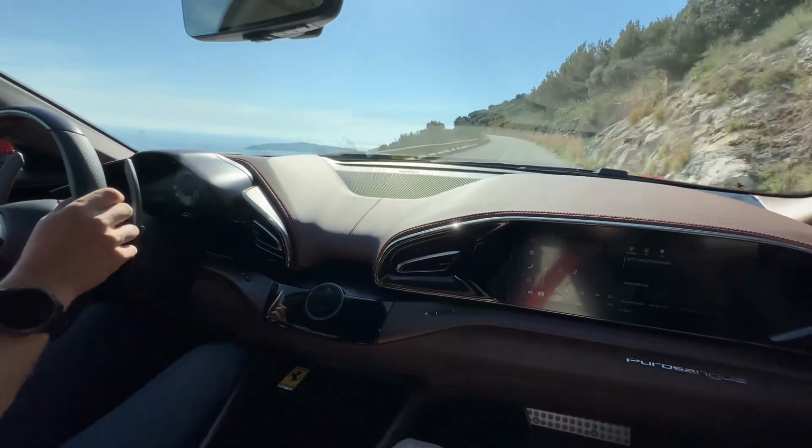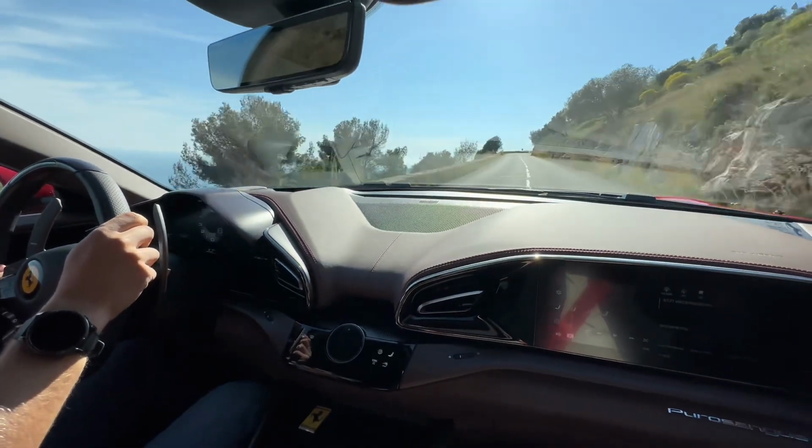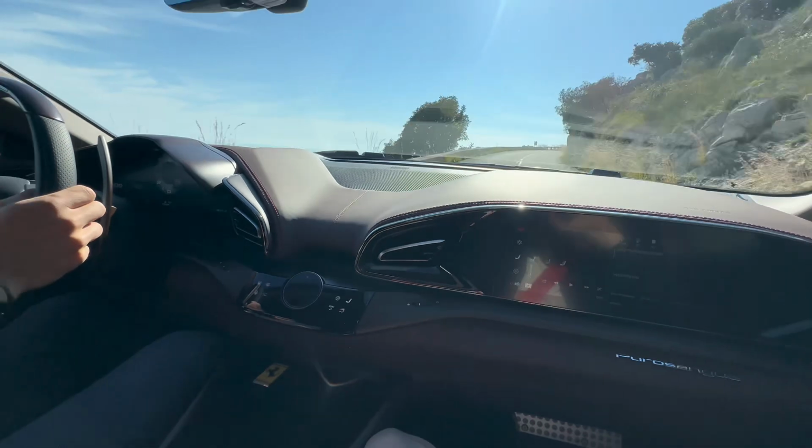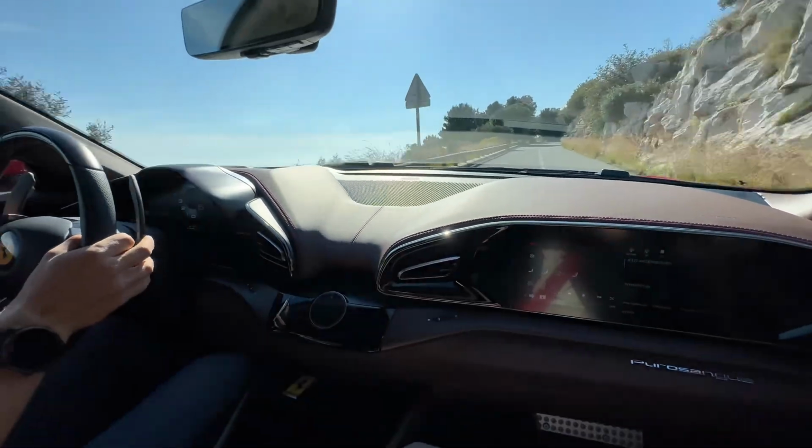Incroyable les gars. Incroyable avec cette vue les gars. Oh là là là là. Mais qu'est-ce que ça consomme, c'est une dinguerie les gars.